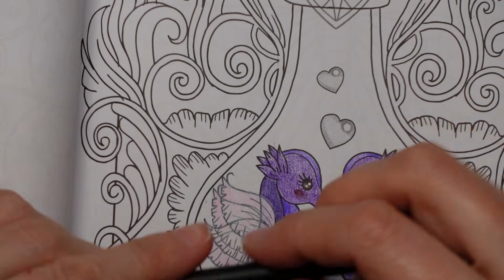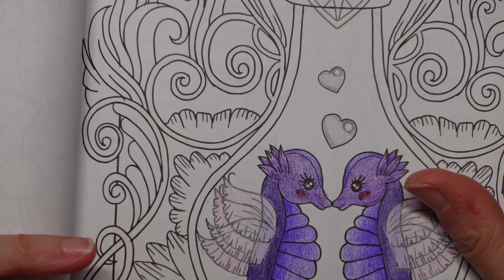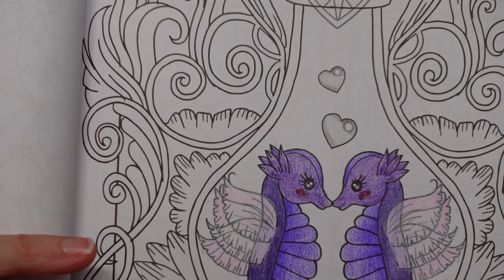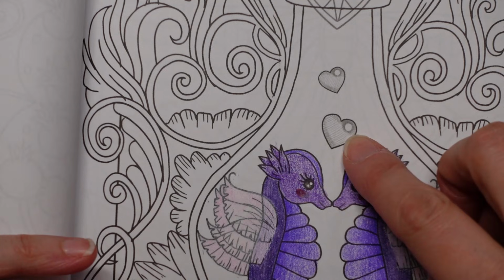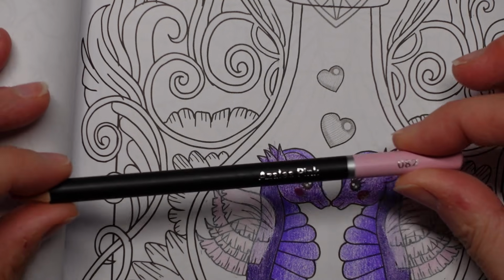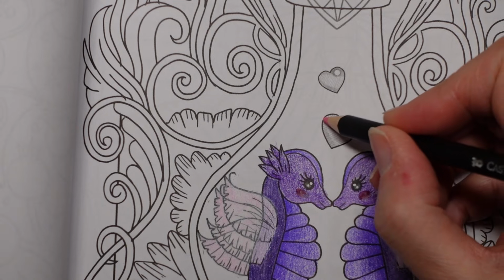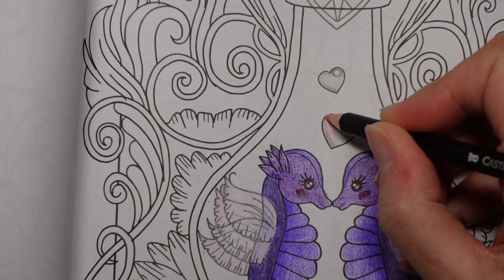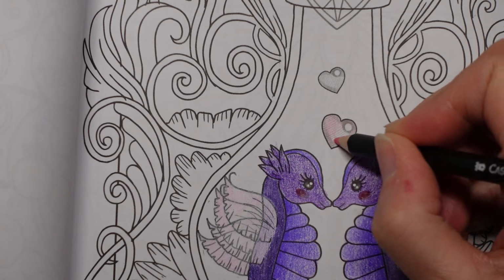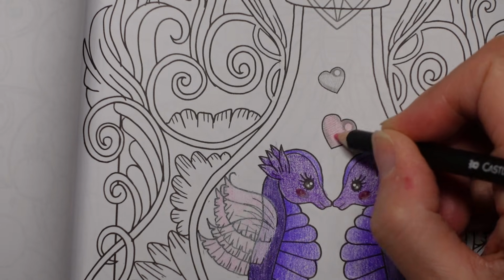I like the white, but I'm going to colour over it and put it back in with a white pen. The reason for that is that I find it very awkward colouring evenly around a shape like that. So I'm going to grab my azalea pink and I'm going to colour both hearts over completely with this to start with. This is my lightest pink. So really lightly.